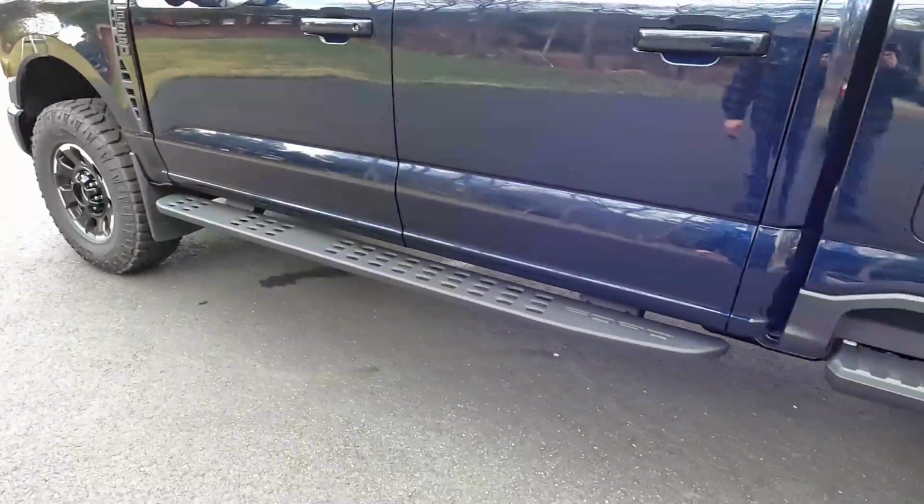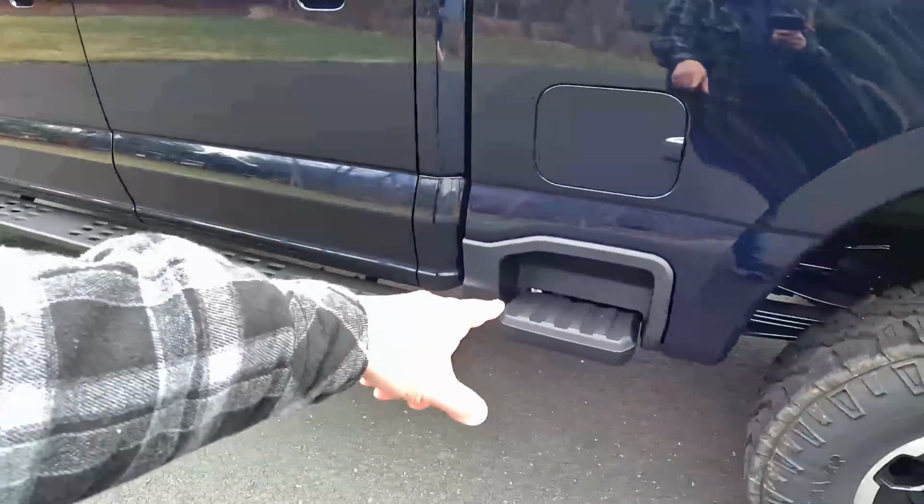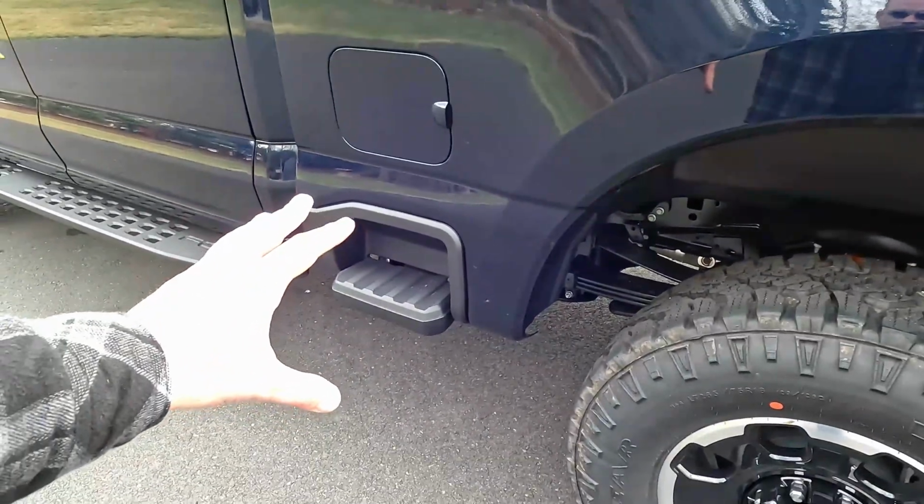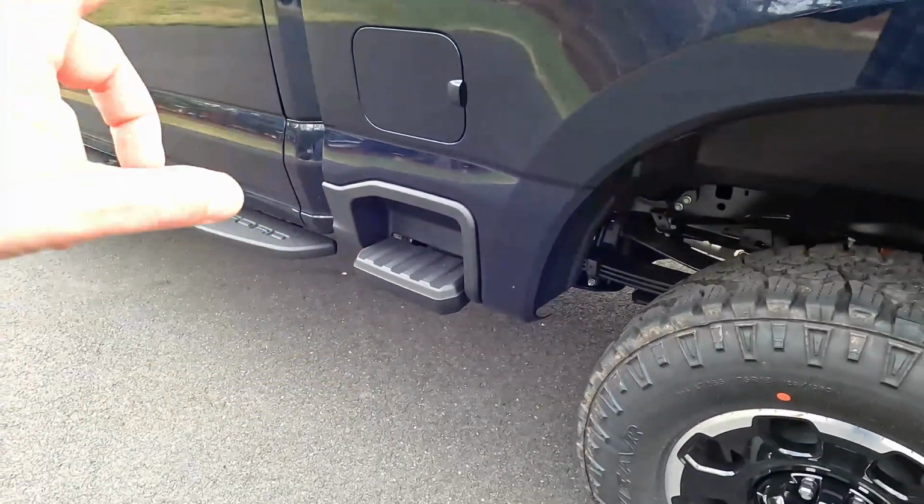Painted door handles, part of Lariat. This has the step. All the Super Duties have this step built in. It's not as noticeable in the dark color trucks, which I like.